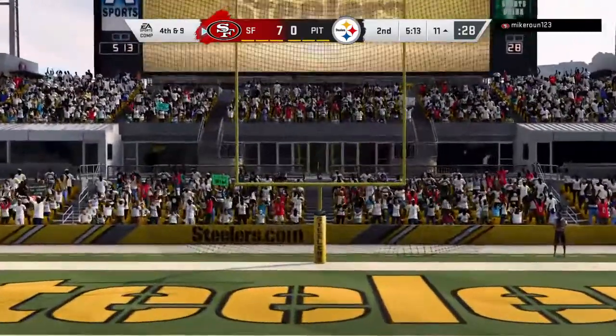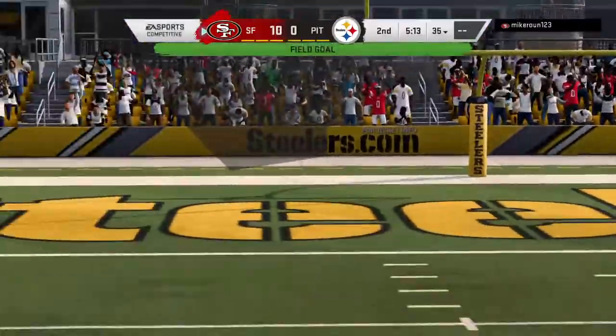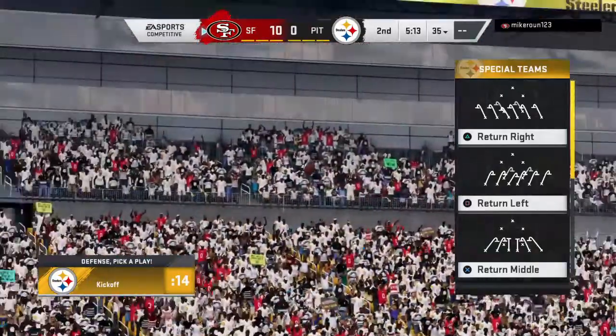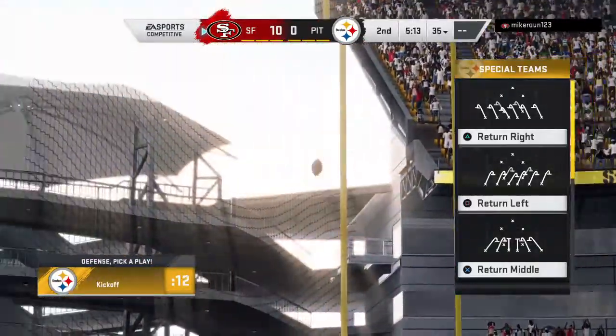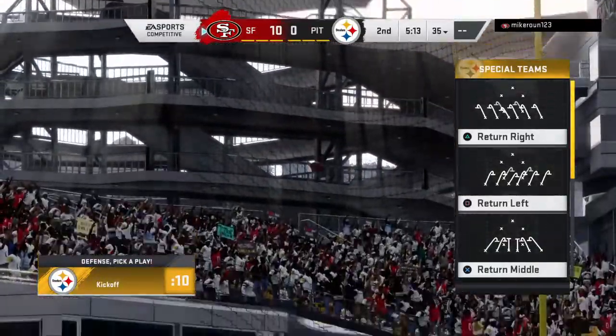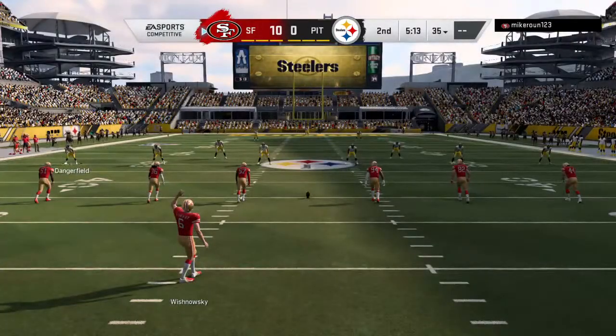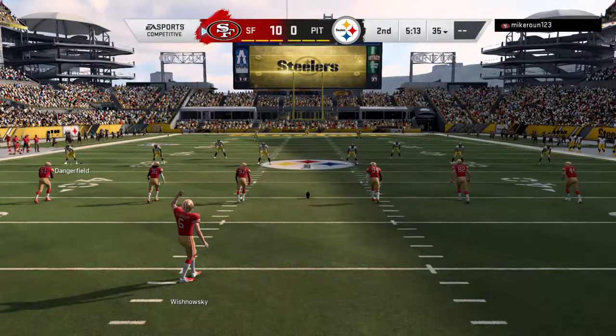And the 14-year trusty veteran able to knock it through. And the lead moves to 10-zip. So he splits the uprights, and that has to be a nice feeling. Right when it left his foot, he knew it was good. Yeah, just like a good three-point shooter in basketball, right? Release the ball, fall back on defense without even looking. You know it's going in the hoop.